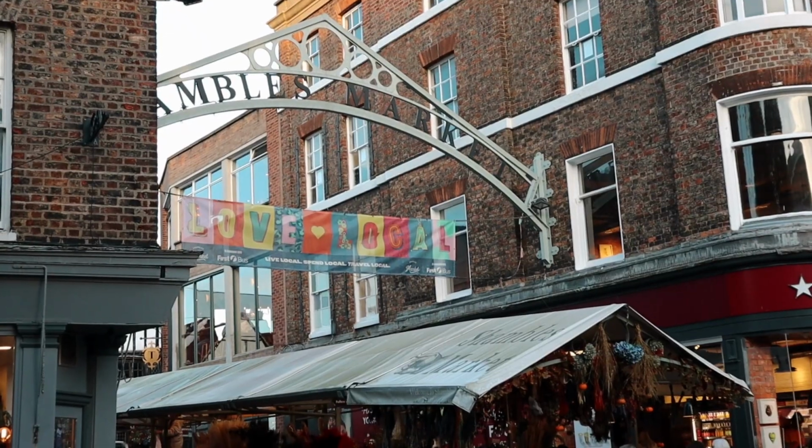If you do want to beat the queues, get there before opening time and just start walking around. Plus, if you do that, you'll get the best view of the Shambles. At the moment, the Shambles is absolutely packed. But we're going to try and check out the Shambles Market, which is just over there.